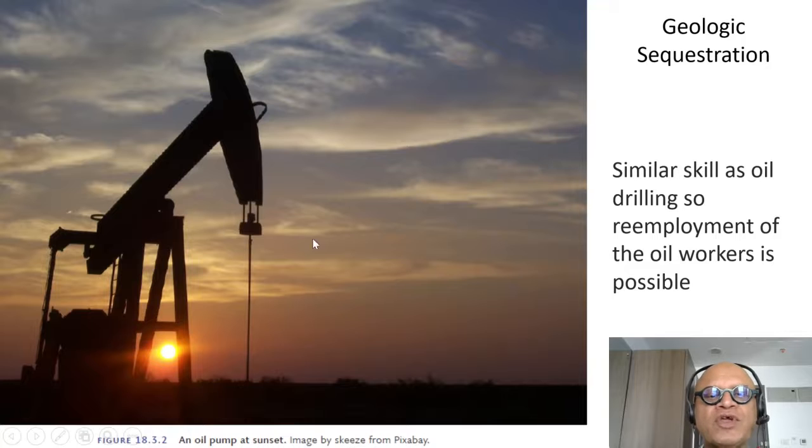The chapter also points out that the processes involved in pumping CO2 into older oil wells and production sites of fossil fuels and coal mines and so on actually require similar skills as the people who work there. So it's possible that large scale carbon capture and sequestration could provide this well-trained labor force to accomplish geological sequestration in those sites.